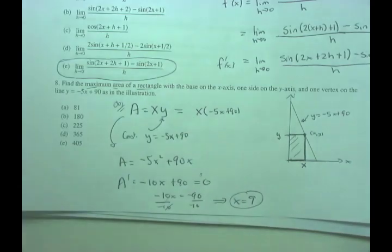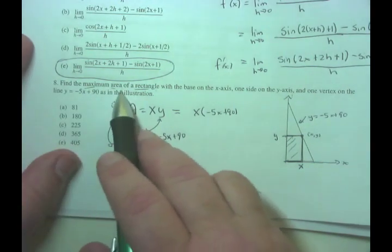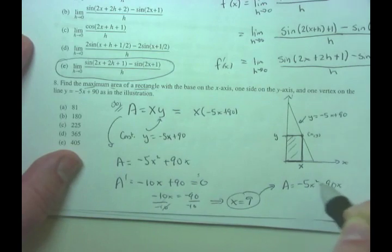Step number 6. The most important step on winning points on the old exam here is go back and answer the question. What was the question? They didn't ask me what the x-coordinate was. They asked me what? Find the maximum area. Got to find the area. Well, I know what x is. The area is this equation here. Area is equal to negative 5x squared plus 90x.